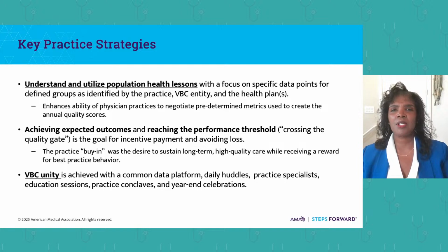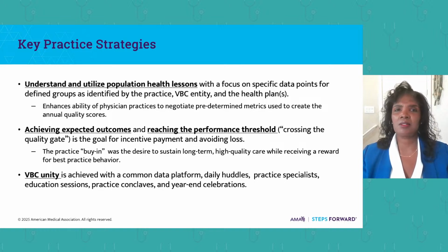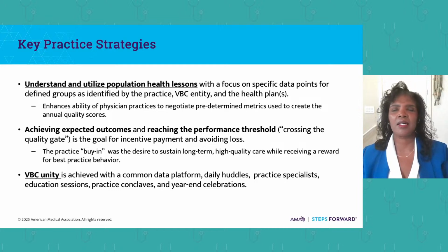Those metrics had already been pretty much negotiated, but they were also metrics that were found across the practice spectrum, whether it was my practice in rural Raeford, North Carolina, or a practice down east in Wilmington, North Carolina. And so that was the neat thing about it. We were already utilizing those lessons already learned. Now, we have to achieve expected outcomes.